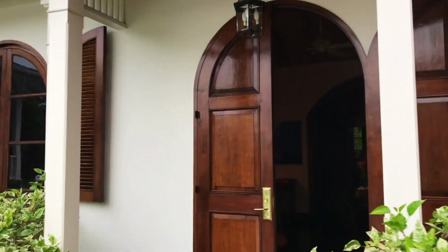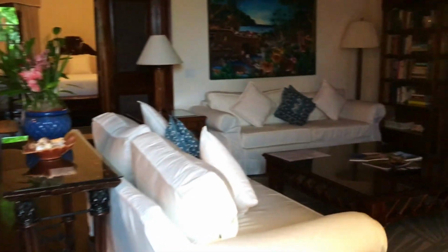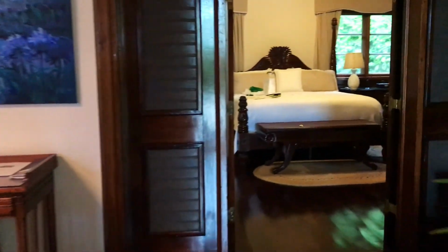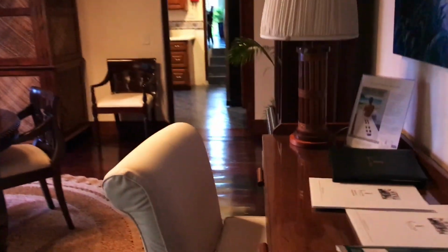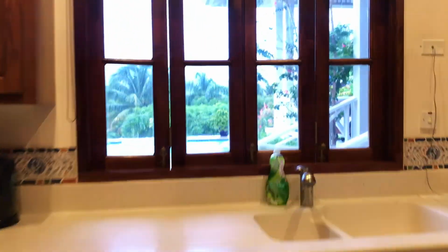Outside, front door, living room, first dining room. This is Jane's room. She has her own bathroom, and I'll show you mine in a sec. A desk area through here, and in the middle is the kitchen, full fridge, view of the pool.